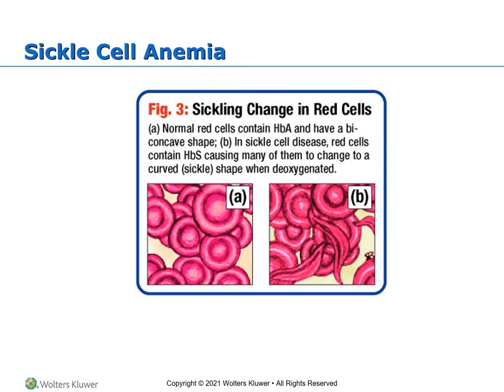These moms are prone to preeclampsia. Prematurity and intrauterine growth restriction are common, and fetal death if a severe crisis occurs. Treatment is close monitoring, may require transfusions, adequate hydration and nutrition, prevention of infection, rest, and oxygen during labor. 1 in 12 African Americans have the trait, and 1 in every 500 African American births have the disease.